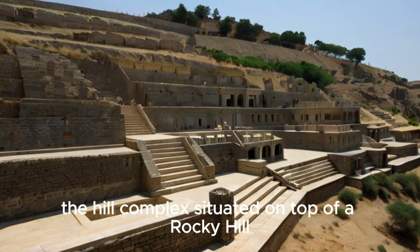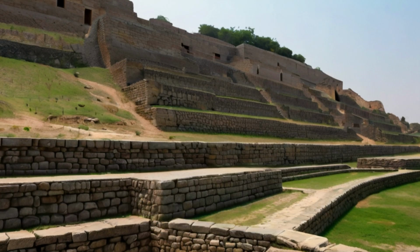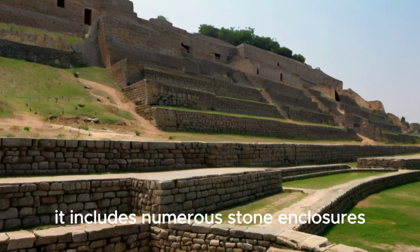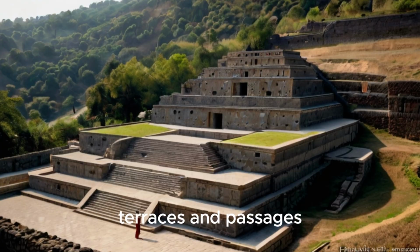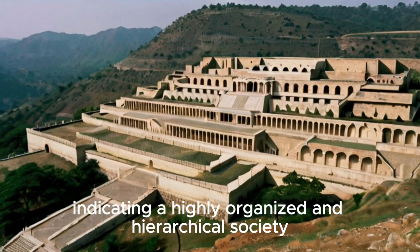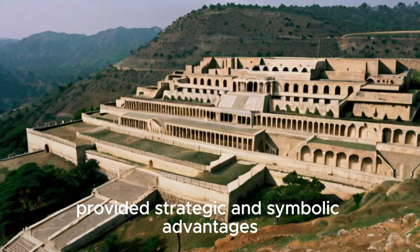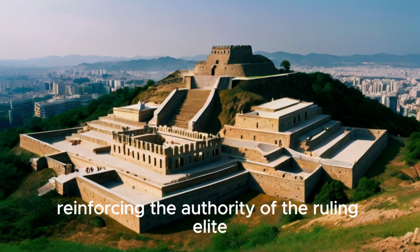The hill complex, situated on top of a rocky hill, served as both a royal residence and a religious center. It includes numerous stone enclosures, terraces, and passages, indicating a highly organized and hierarchical society. The elevated position of the hill complex provided strategic and symbolic advantages, reinforcing the authority of the ruling elite.